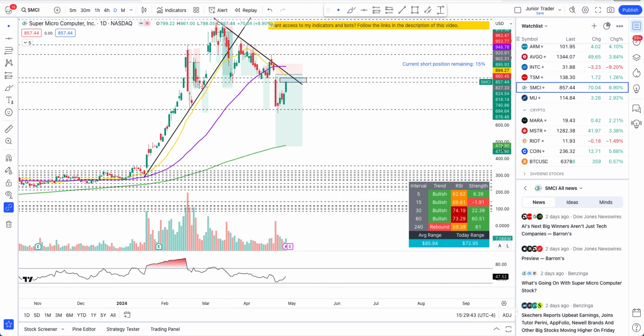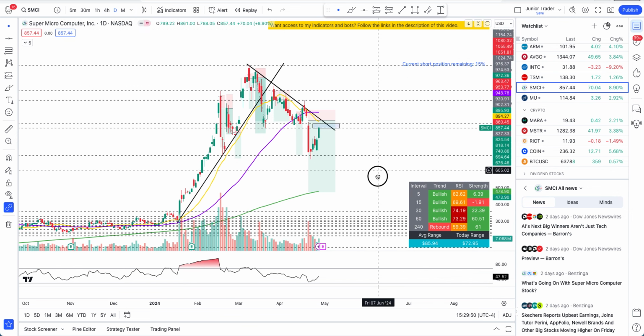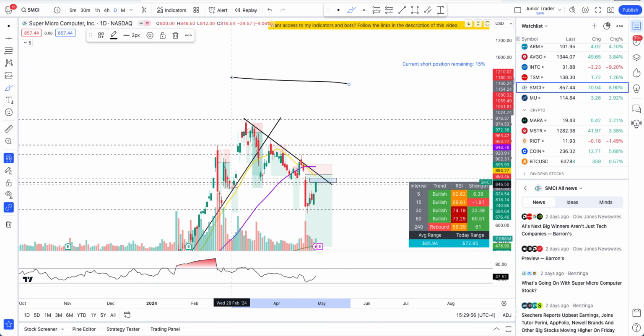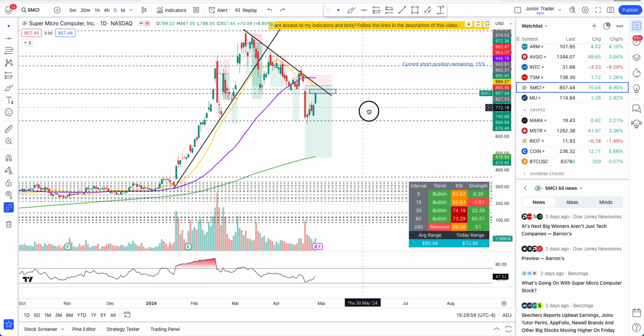Now, what else with SMCI? Guys, we have had some price upgrades left and right, which are ridiculous in my opinion. $1,500 price targets. I don't think we're going to hit those. Analysts are just nothing. They are just sweeping your money out of your pocket and putting it in their pockets. That's all it is.